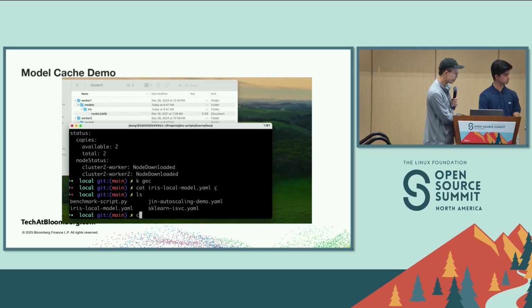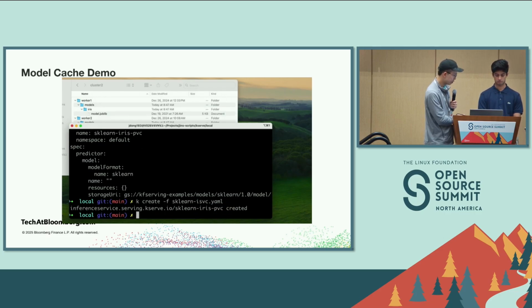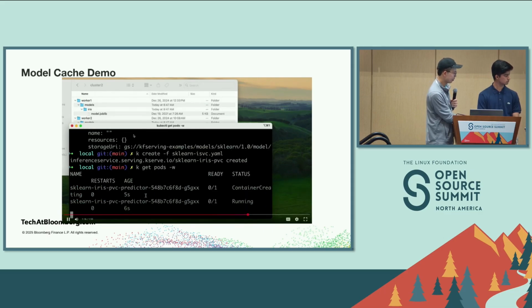So now let's create an inference service. This is a KServe inference service. You can specify a predictor, model format, and then the storage URI. I'm using the same storage URI we just cached. And notice that the user doesn't need to change anything for the model cache. They can still use the same inference service spec.